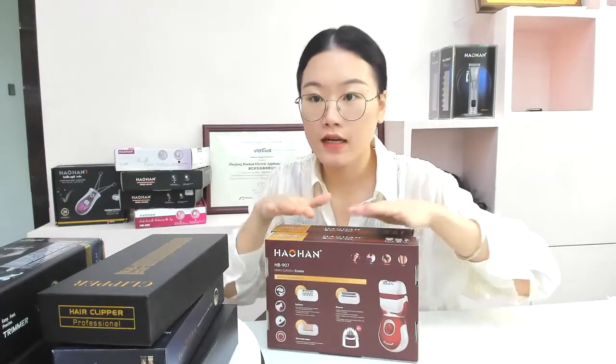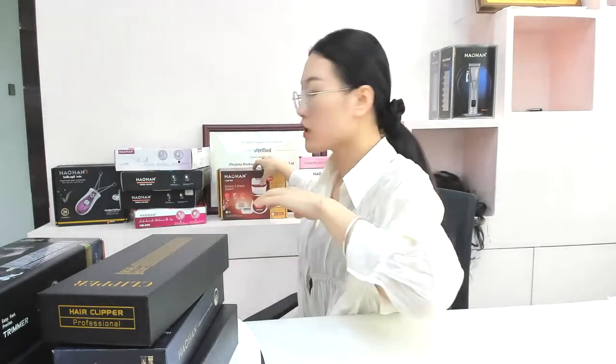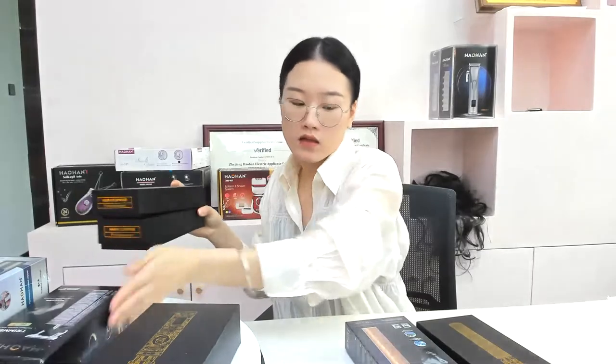Okay, let's start to introduce. Would you love to see these hair clippers? I want to introduce the hair clippers at first. We have some hot seller hair clippers, some with LCD display and others that don't have LCD display.